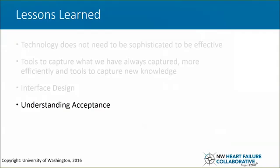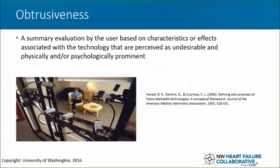And then finally, when we talk about introducing technology in the home, we really need to focus on understanding acceptance. What I mean by that is not just the general satisfaction question. A lot of home telehealth studies have assessed satisfaction by asking people, are you satisfied with the system? And they report 99% satisfaction. But the challenge is to understand what people's real perceptions are and what may or may not be considered undesirable to individual people. So in this context, I propose the term obtrusiveness, which we've defined as the summary evaluation by the user based on what features of the technology they may be perceiving as undesirable and prominent.